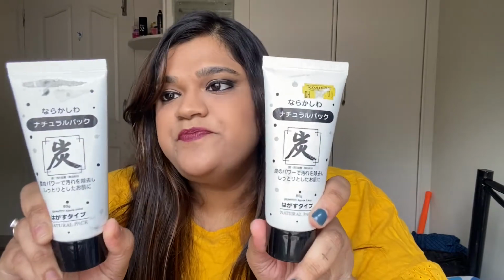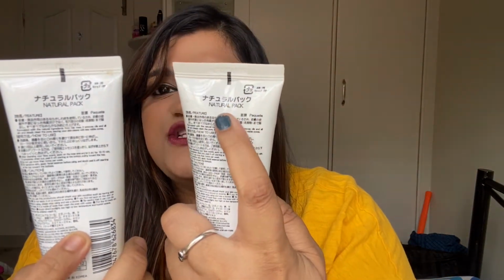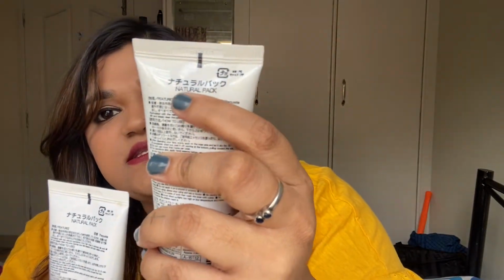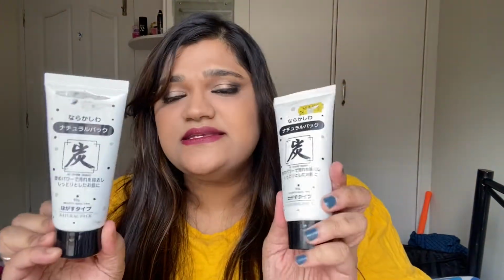The next product I'm going to talk to you about is from Daiso, and this is how it looks, and the only thing in English written here is the natural pack. I don't know if you can see. So here you go, it's written as the natural pack. This is a blackhead removal peel off. I have been using this since years.